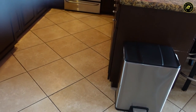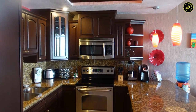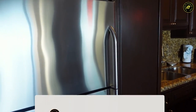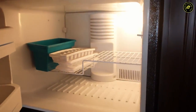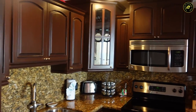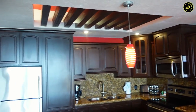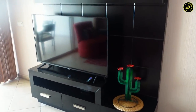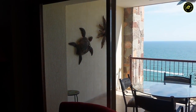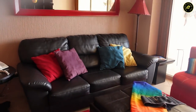Now let's go check out the kitchen. It's a fully functional kitchen with all the kitchen accessories and stainless steel appliances. The kitchen opens up to the living room with a small table chairs, a big screen TV, and a sofa bed.